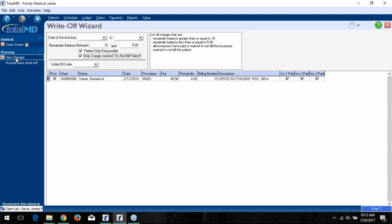And so you're going to click view charges. In our case, it just has this one charge here, and it says, hey, this is what the remainder amount is. This is what the total was, all that stuff, and it tells you all the insurances have paid. So we have primary, secondary, and tertiary insurance. They might not have all of those, but if they don't have a tertiary insurance, it'll automatically mark this as paid for us so that we know, hey, all the insurances, whatever all of them are, whether that's just a primary or primary, secondary, and tertiary, they're done. So this remainder amount technically falls to the patient, but this particular charge is marked do not bill patient. So what do we do? How do we know that that is even in there?